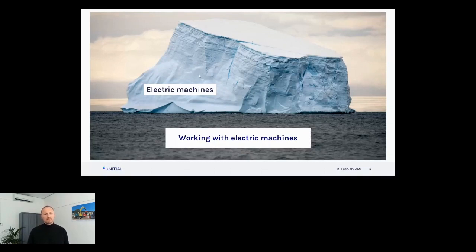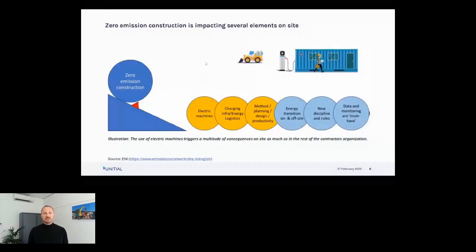If we look at working with electric machines, basically what we can see from experience is that there's quite a number of things that are changing compared to conventional machines. So the source of this image is the ENI, which stands for a network of construction companies that basically united to electrify heavy equipment in the Netherlands. And they joined as a group in order to share the lessons learned and together go a bit faster than when everybody would go at it on their own.